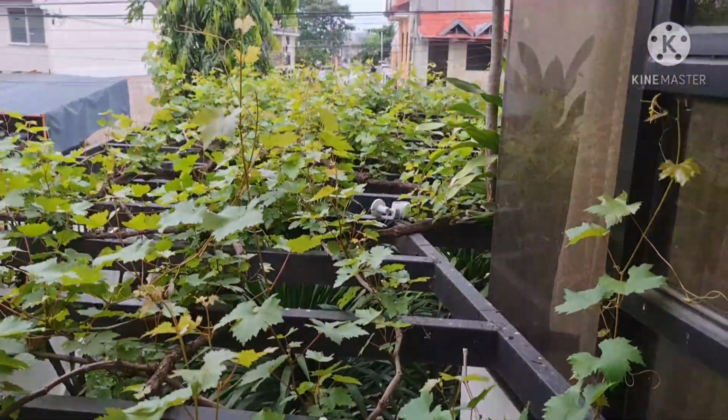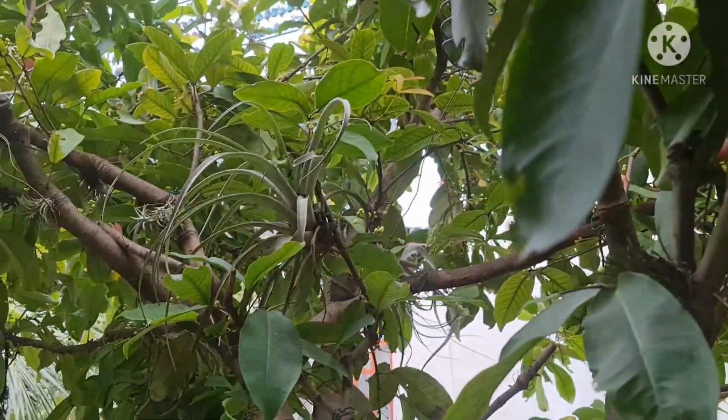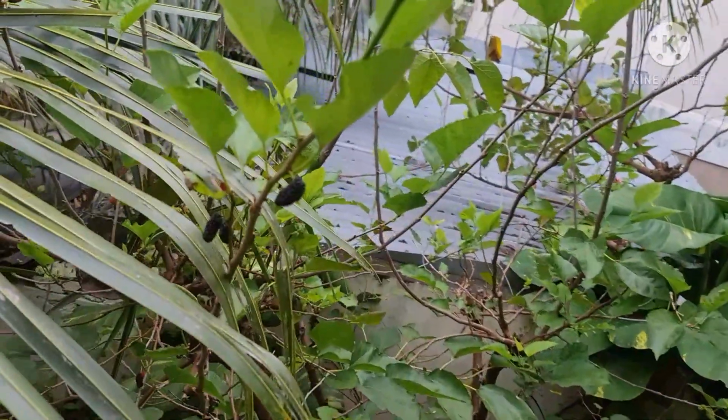Today is a day before Typhoon Auring hits, and the leaves are eerily very still, without a wind to be felt. So it's scary, because this might be the calm before the storm.